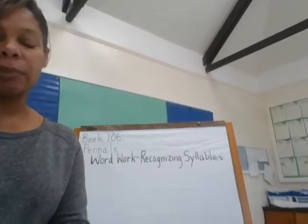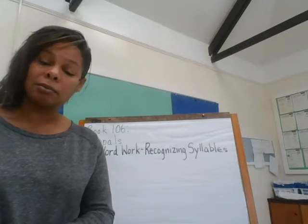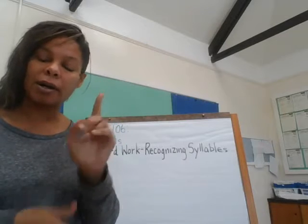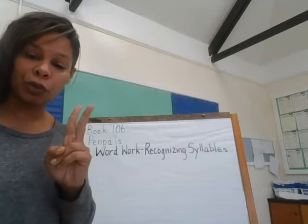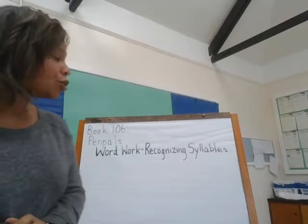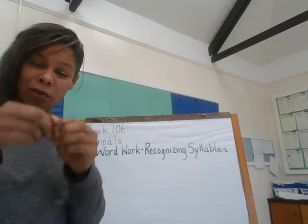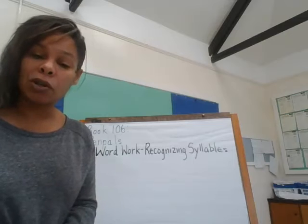So remember that syllables are parts in words. So Brown, my last name, Brown, I can clap it, has one syllable, one part. Paget has two. So knowing how to recognize syllables is very important in your reading, because if you have a really long word, you can break it up into parts to help you decode it, and also your spelling.